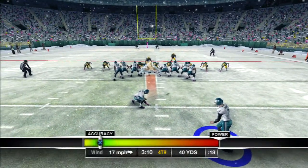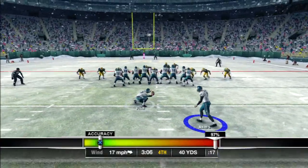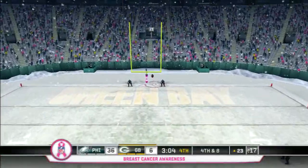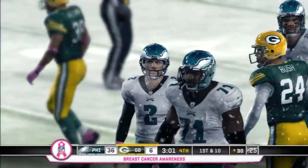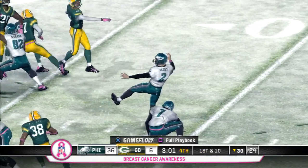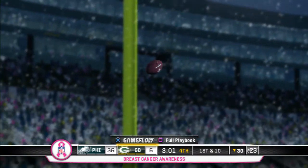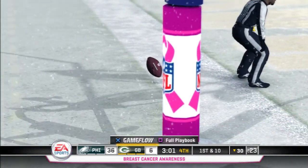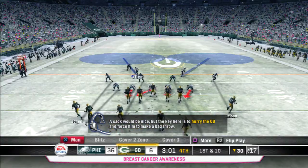This will just add insult to injury. The kick is no good. I know it's tough to kick in these kinds of conditions, but more often than not, when you have a game in this kind of cold weather, it usually comes down to the play of the field goal kicker, and you can't afford to miss opportunities like that.